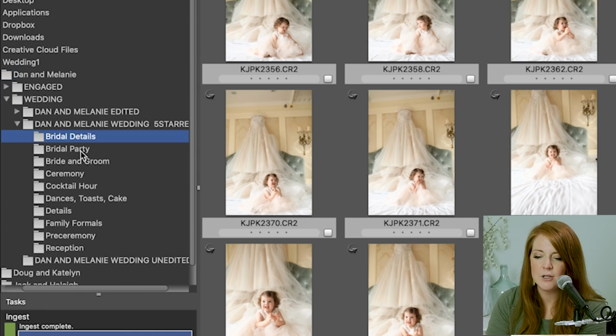So I'm using bridal details, bridal party, bride and groom, ceremony, cocktail hour, dances, toast, cake, details, family formals, pre-ceremony, and reception. I love these subfolders because when I get this finally into Lightroom, I have these subcategories where I can start to edit through and not feel overwhelmed. When I look at a folder of 1,200 images, that seems overwhelming. But a folder of 45 details, that's not bad. I could edit that before dinner. Oh, 55 images from cocktail hour, I can edit that before I have to go out to a shoot tomorrow night.